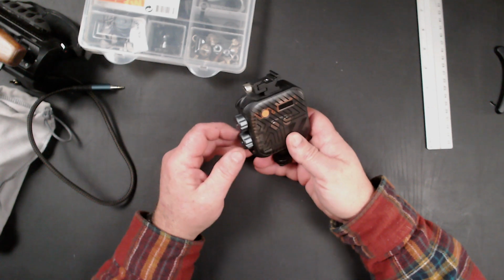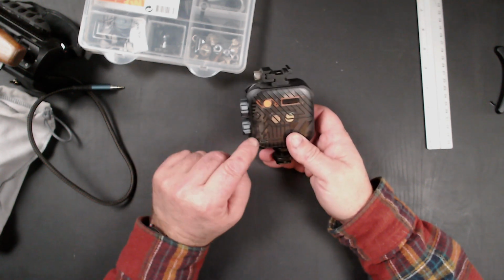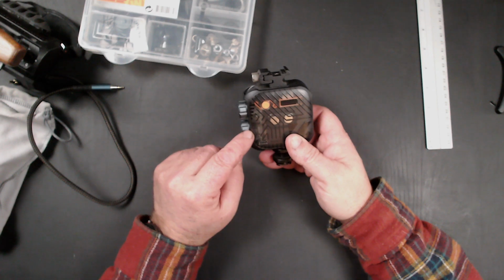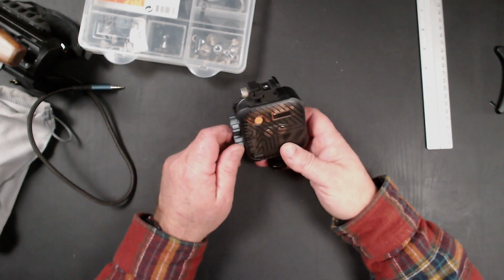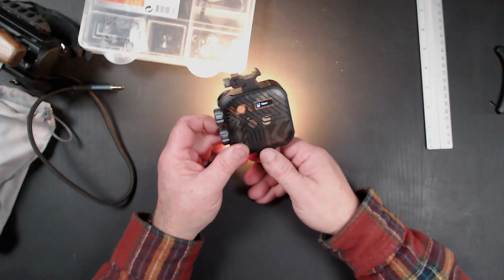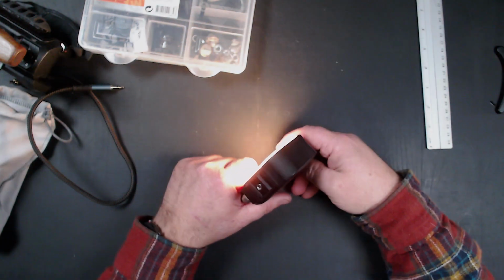Now, okay, so we've got four settings there. One's off. One is just variable power, full power. Then we have this other one here, where they call it EFF. I don't know what that means, but anyway, effects, I imagine, because it does effects. I don't understand the point of it unless you want to create effects.